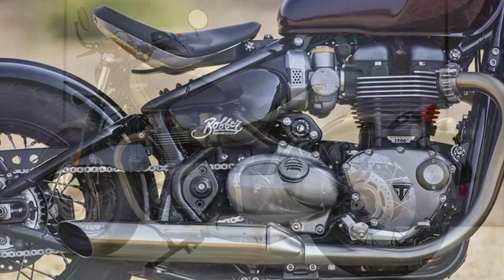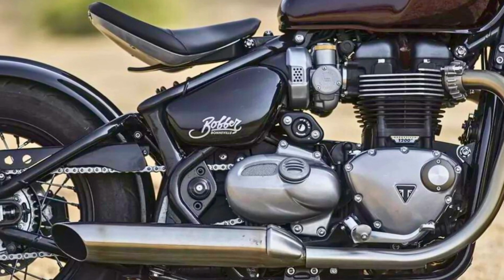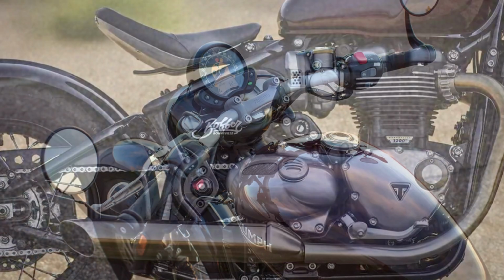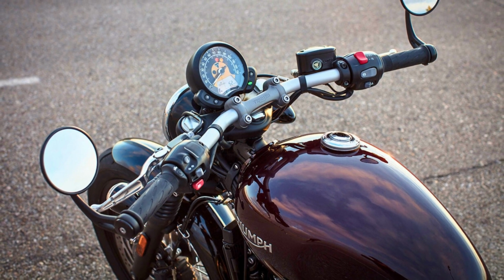But here's the kicker. That floating aluminum seat. Not only does it look fantastic, but it's adjustable, so riders of all sizes can hop on this bad boy. Plus, the Bobber's got a bigger fuel tank and a chunky 16-inch front wheel, keeping that classic vibe alive.